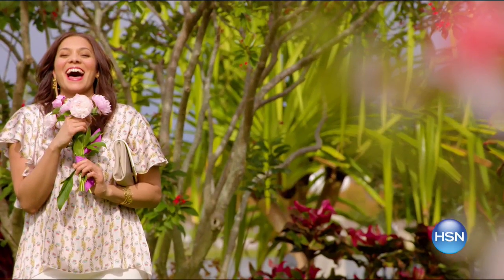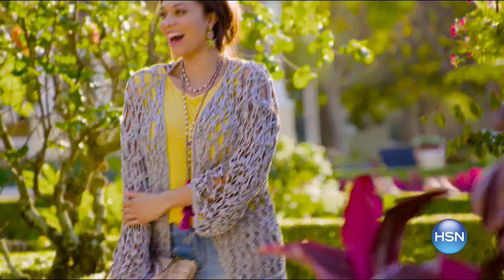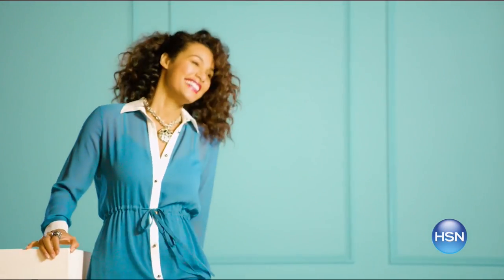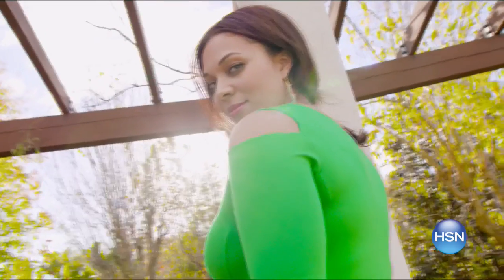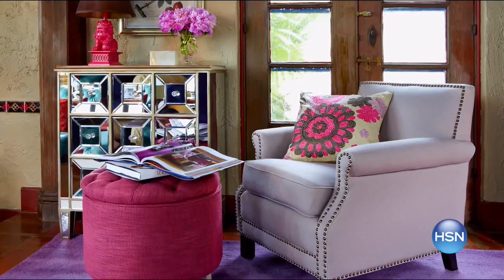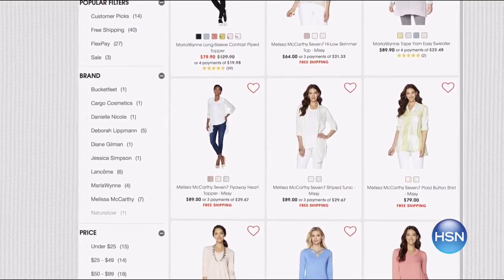Pastels with a pop. Get a fresh take on bold and bright with new items for your home, as well as your head-to-toe look. We've got your favorite candy-colored pastels and mix them with saturated hues for a fresh take this month. New spring collections will turn heads and give you an uplifted outlook, whether it's fashion or new home decor. Shop our latest color crush on hsn.com.